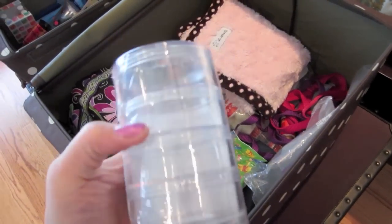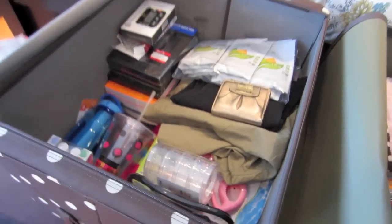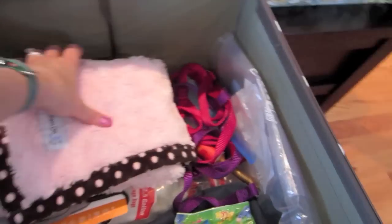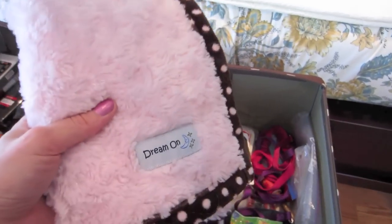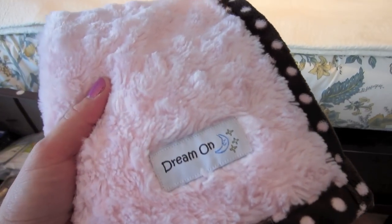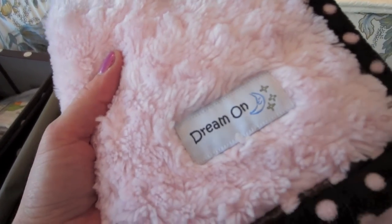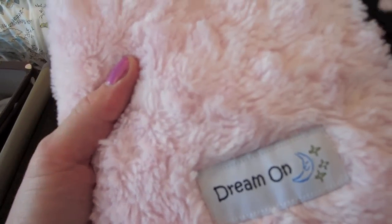So I bought a new container for her hair bands for storage out there. I'm going to put that into this bin, which is my Utah bin, and that's all things that I'm packing for this trip. As well as her Dream On pet blanket. She's had this since she was a baby. What I do with this is I sleep with it. The night before we travel, I sleep with it under my body, on top of the sheets, but under where I'm sleeping.